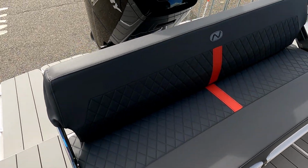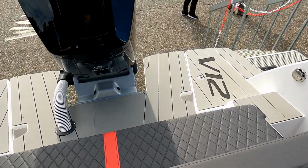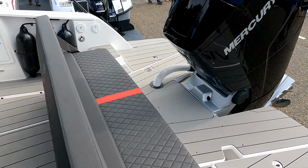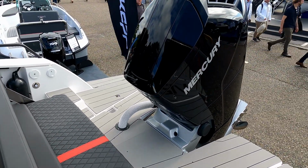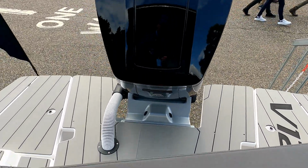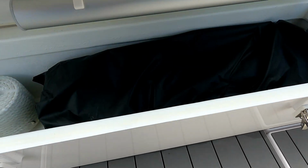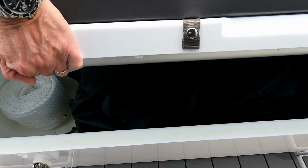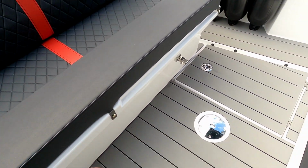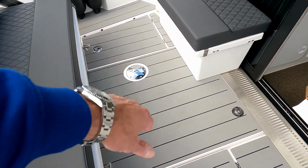So as you would expect, you can pop this seat either way. So you can pop it to the back there and either watch the world go by or admire your 600 horsepower Mercury doing its job. Pop that back. Underneath here is a very, very large storage locker, currently full of boat show clobber and the leg for the table. So there's a table that drops in here. There's more storage under that locker there, and there's a big locker down here.